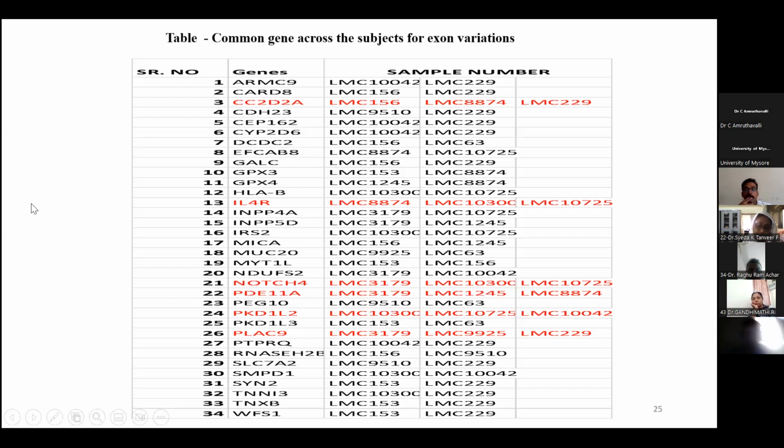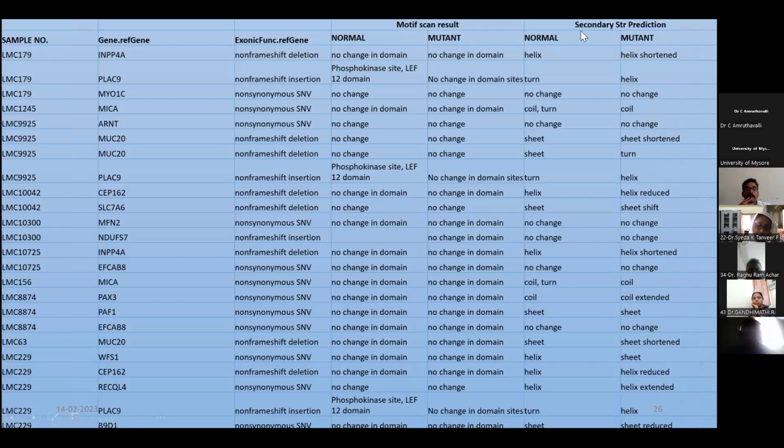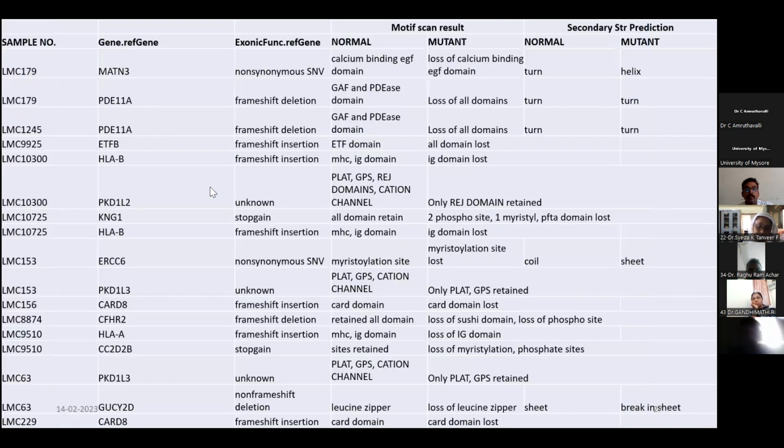So this is how we classified the data, and this is the raw data that I'm showing over here. Which is the gene, and what type of mutation has happened to it. This is generated automatically by the latest whole genome analysis software, and I'm showing this over here. And this is a further analysis of what type of change has happened, whether a domain shift is there, or a motif shift, or a motif is modified, or the secondary structure of a protein is modified.